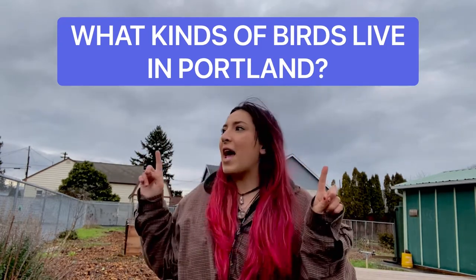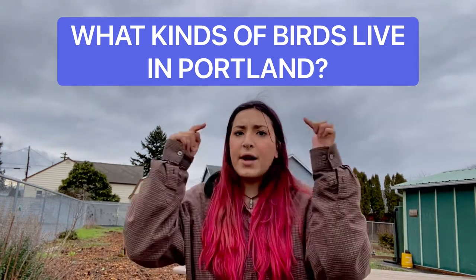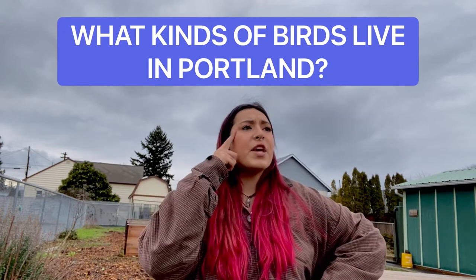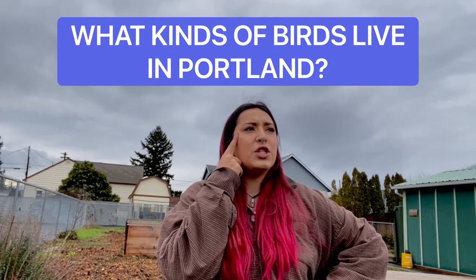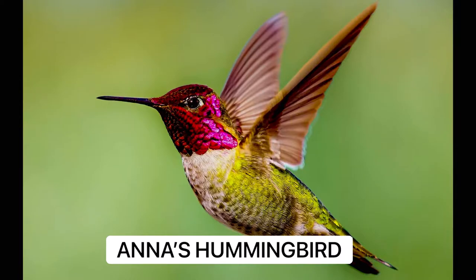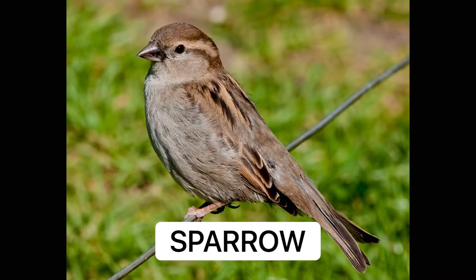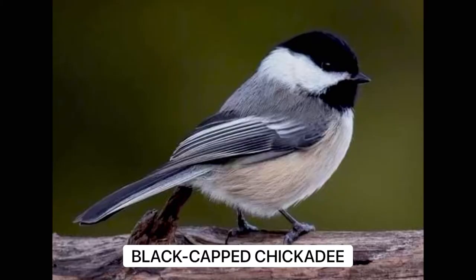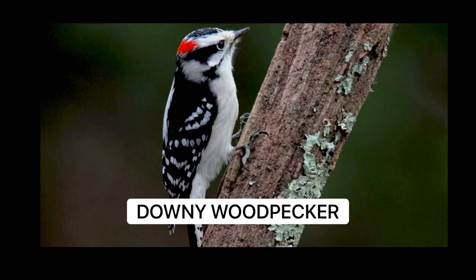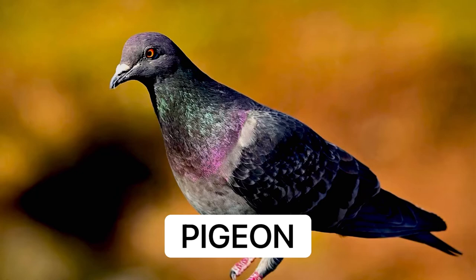Even just looking around right now, I can see a bunch of birds flying around in the sky. So let's think of some birds that live in Portland right now in the winter. Think about the last time you looked out the window. What types of birds do you think you saw? You could have seen an American crow or an Anna's hummingbird, perhaps a blue scrub jay, or a sparrow, or a black-capped chickadee, or a really cute downy woodpecker, or maybe a bird of prey like a hawk or a bald eagle, or maybe even our mighty pigeon.